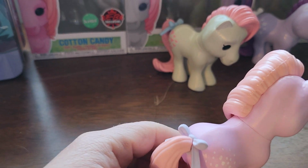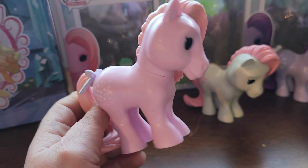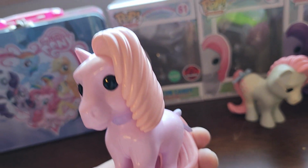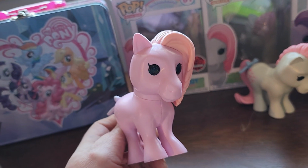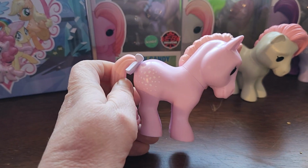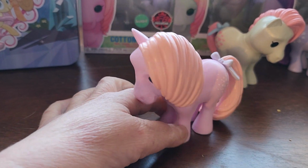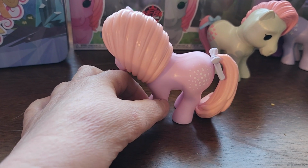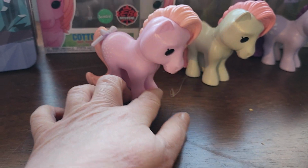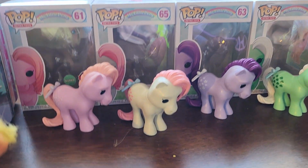I did have her in the box for quite a long time, so I don't know if it's just a light smell or if it's just me, because I could smell her real close, but I didn't get a strong scent on her. She was very light scented, and she did smell very sweet. She did kind of remind me of cotton candy, especially like pink bubble gum for some reason. But yeah, that's what the cotton candy looks like. She's so cute. I just wish that they all were scented.